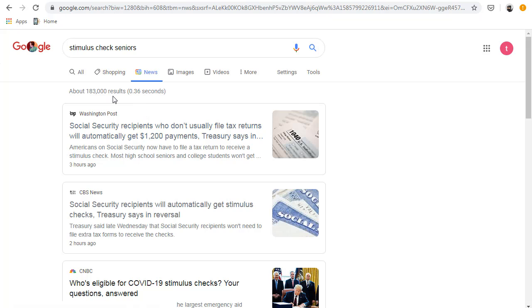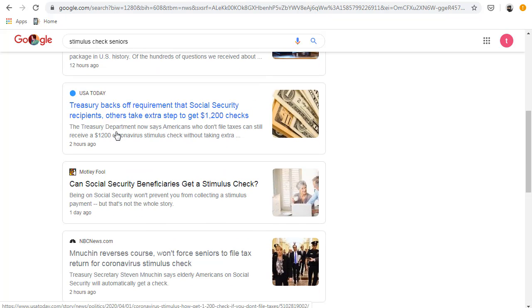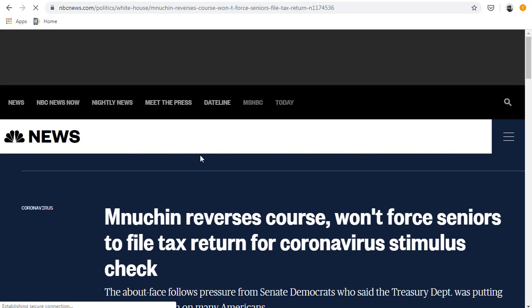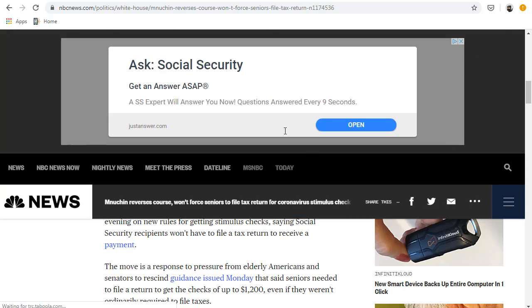But again, if you're on a Social Security check every month, just about 6 hours ago, or today, when I looked at the news, the federal government required Social Security recipients to file taxes. Now they don't, according to CBS, Washington Post, CNBC, USA Today, NBC News. They're reporting that you don't need to file taxes anymore. So let's see if it's the same tomorrow.